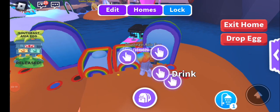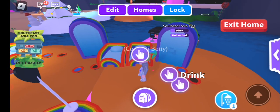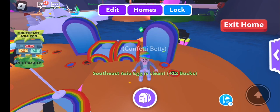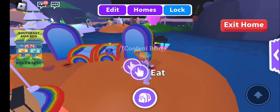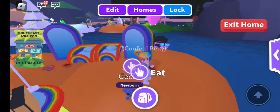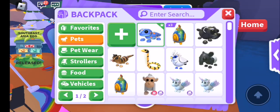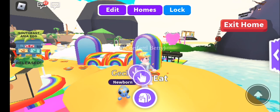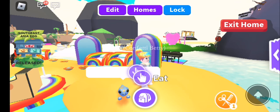Okay guys, time for the sixth egg. Let's have a look and see what we get. Come on, sixth egg, you can do it. What are you going to be? Oh, it's a gecko. Oh, it's adorable. Let me see. Here's a rare gecko. He is so cute. Okay, we're going to keep going, guys.